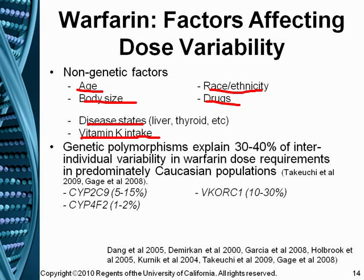And the 10 to 30% contribution of the VKORC1 gene is among the highest among the known factors which influence warfarin dose variability.